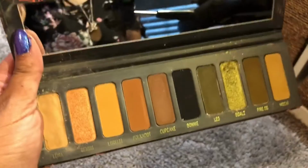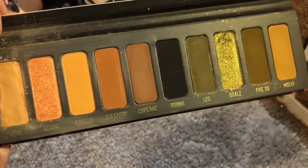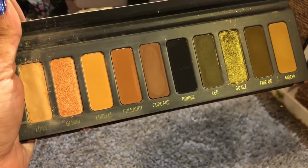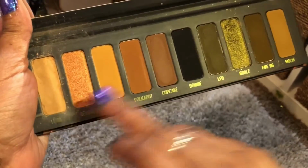Then, also along that same vein is the Gemini palette. I like the Smoke Sessions, the idea of it, but as far as practicality, this is a better palette for me. Of course, it only has the two shimmers, the one here and one here, but they're gorgeous. The colors are beautiful. So that is definitely a fall palette.